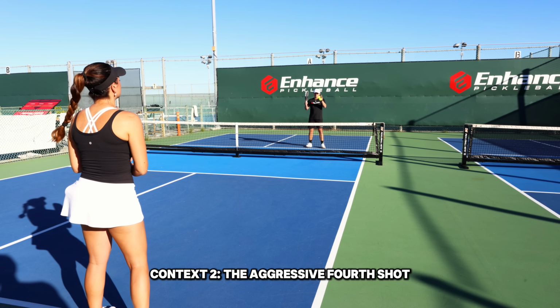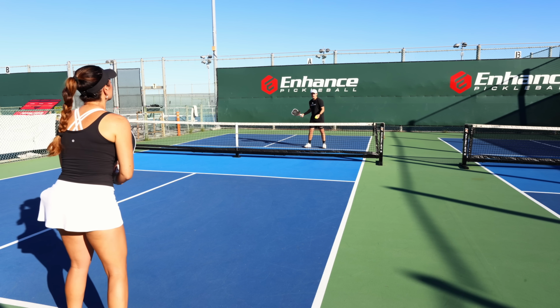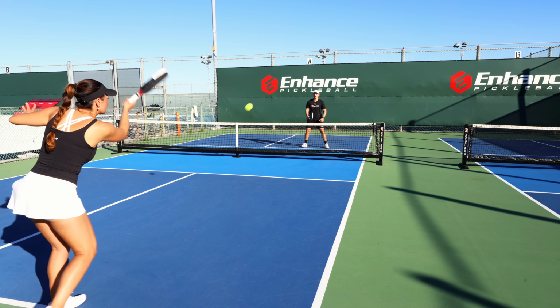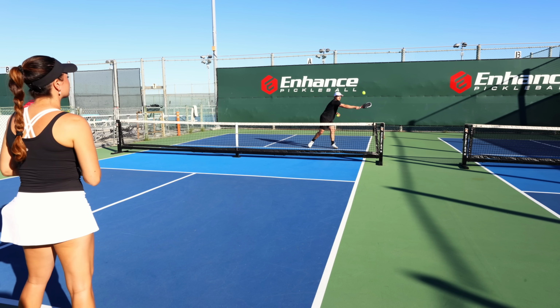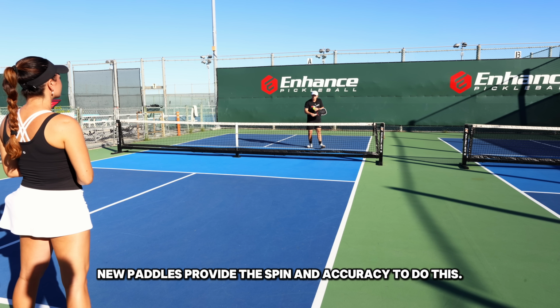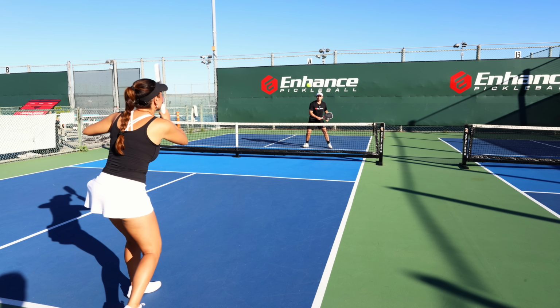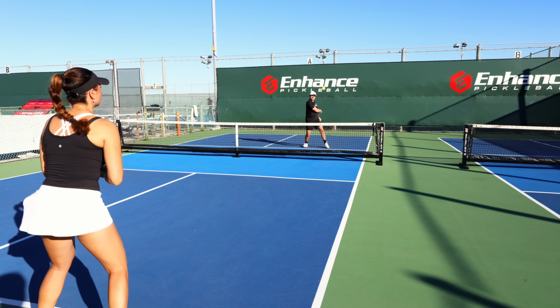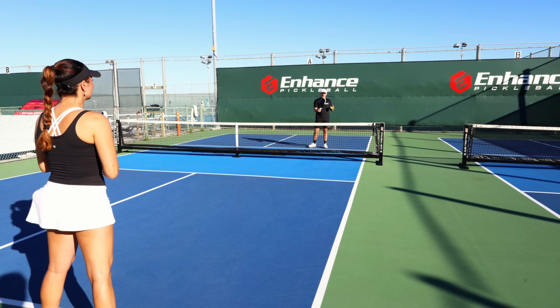The next time you're gonna be seeing more aggressive rolls is on players' fourth shots. So if Kennedy is hitting a drop here, you're gonna be seeing a lot more players going for super aggressive fourth shots because you have the ability to be more accurate and get more spin with these newer paddles. There's no reason you shouldn't hit harder if you have the consistency that spin provides. So I can hit that ball pretty hard, and if she pops it up, I can put the ball away because I have more power.